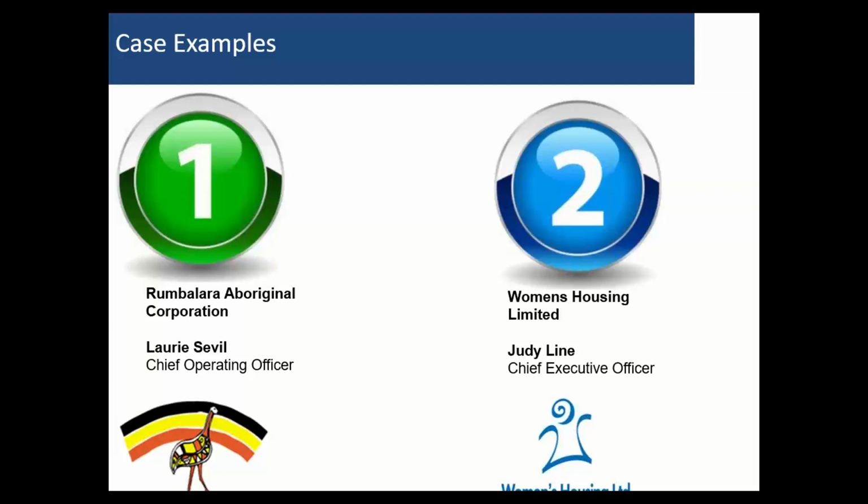We have consistently used and referred to 2 agencies over the past 12 months that have gone through this process and used COVIDSafe plans and also contact tracing in different ways. The first one is Rumbalara Aboriginal Cooperative, and I acknowledge Laurie Seville and the Chief Operating Officer out there. Rumbalara is an Aboriginal corporation that provides a broad range of services across many different sites, everything from medical to justice to outreach work, housing support services, elders facility as well, aged care services and the like.